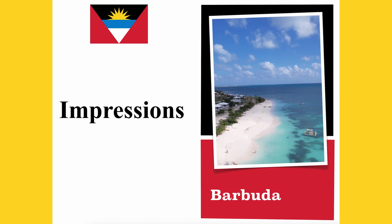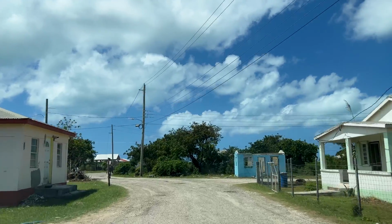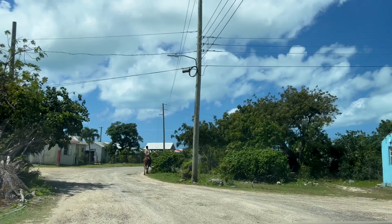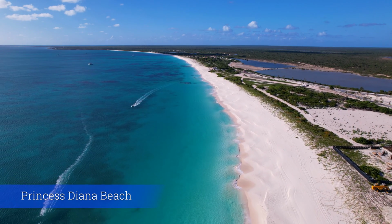So don't miss the seafood, especially don't miss the lobster. So, our impressions of the island. There are very few tourists on the island, and it feels very remote and very local. And people are very friendly. Yeah, super friendly. And we also felt safe. We weren't concerned about crime or getting our car broken into or anything like that.